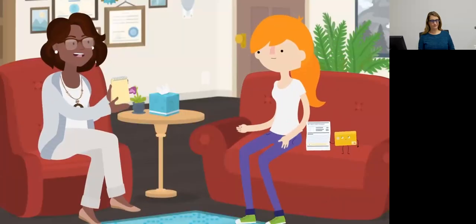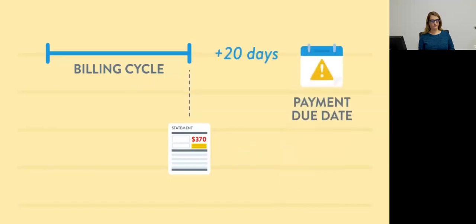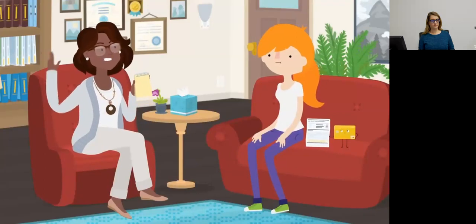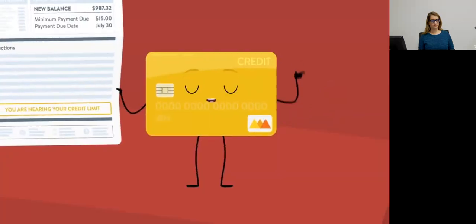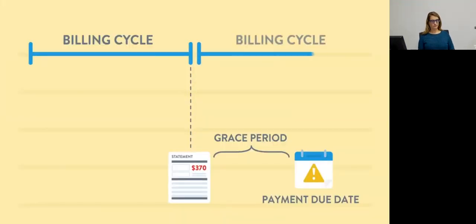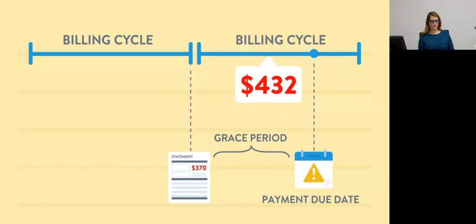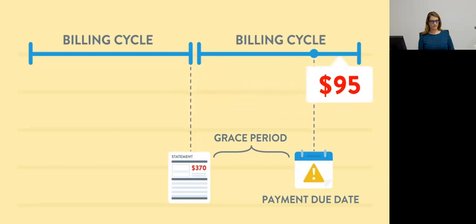Your statement also shows your payment due date, which is usually about 20 days after your billing cycle ends. Your bill must be paid before the due date, in what's known as the grace period, in order to avoid late fees. And it must be paid in full to avoid being charged interest on the balance. Make sure you allow extra time for your payment to process, too. In the meantime, your next billing cycle will already be underway. It starts with whatever balance was left unpaid at the end of the previous billing cycle and goes from there, adding and subtracting your credit card activity for the current cycle.